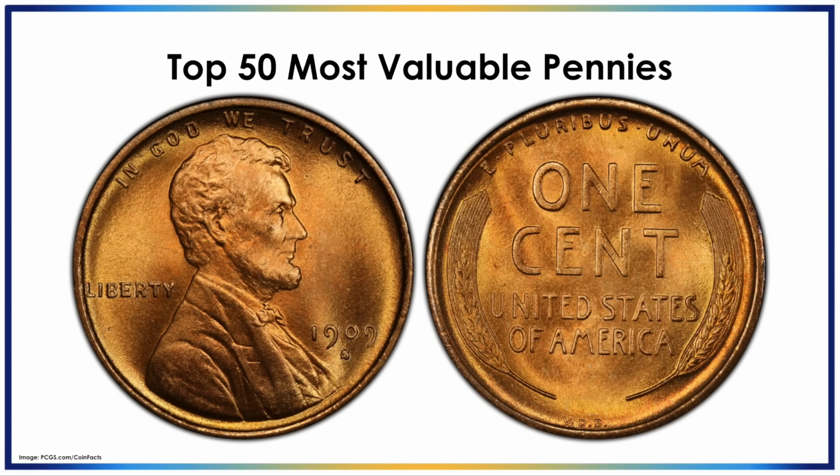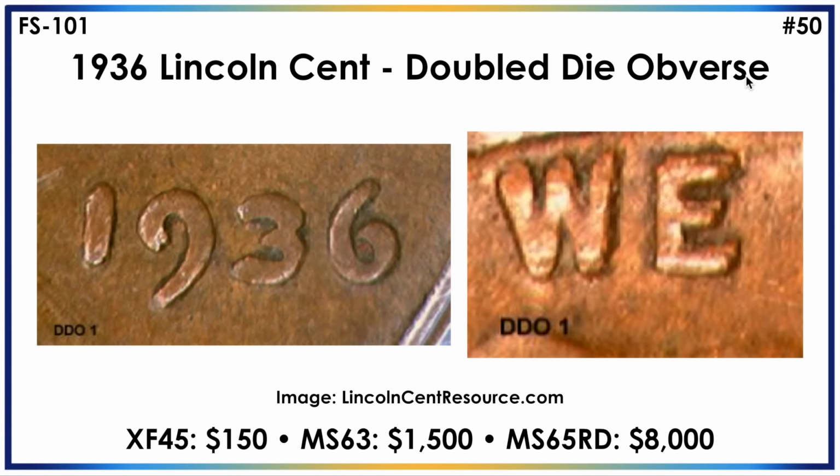Pennies in United States history. And as a surprise, 1909S, which is the coin in front of us, VDB, is going to be number 40. So as you can tell, there's going to be a ton of incredible things to look for, whether that's in your pocket change, in collections, or just to be aware of.